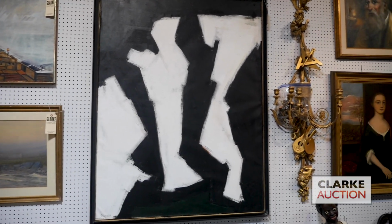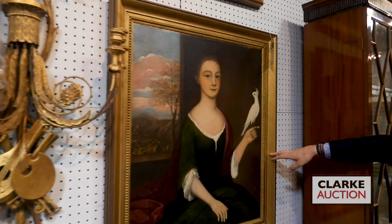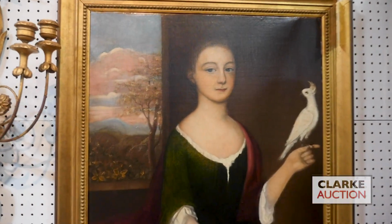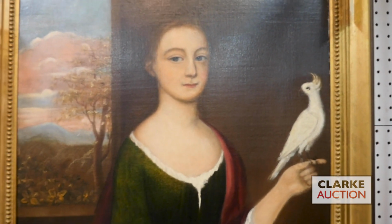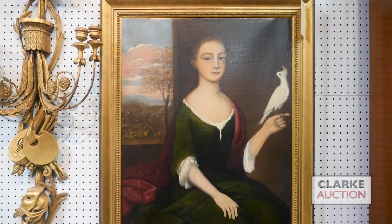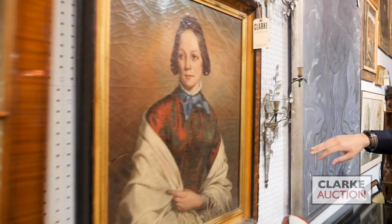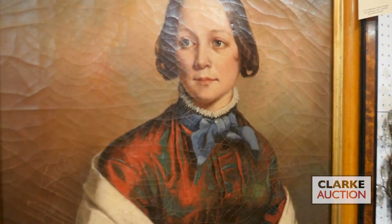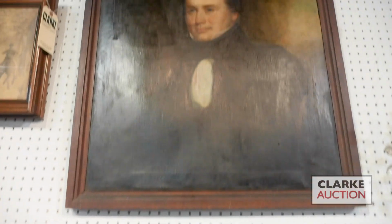And the sale has a number of nice portraits. This English or American, a woman holding, I don't know if that's a parakeet or a cockatoo, really charming from a local collection. Another example, nice 19th century American painting here on the other side of the furniture. And above it, yet another great American painting. This by an artist named E. White.